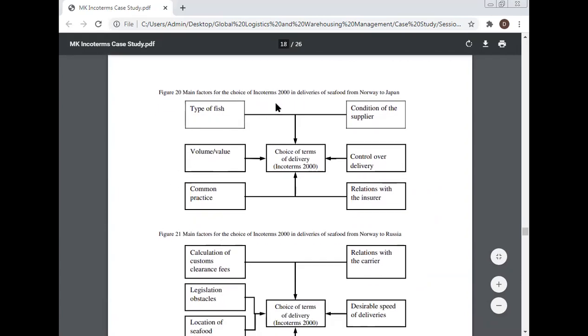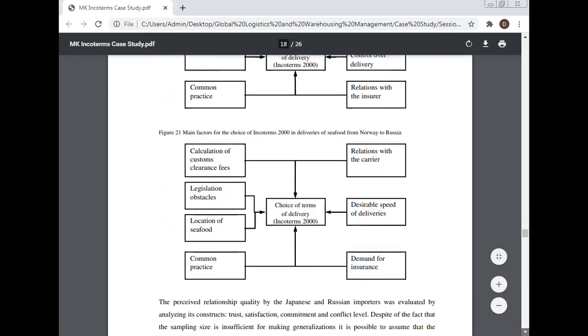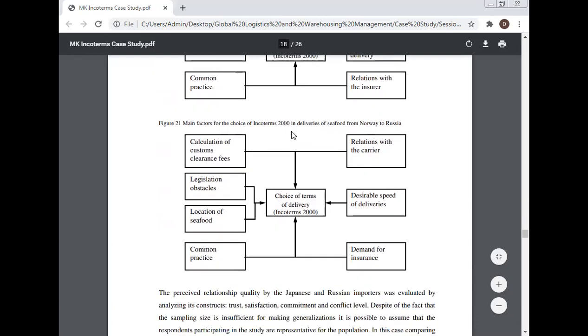The main factors for the choice of the Incoterms 2000 in the delivery of seafood from Norway to Japan: type of fish, volume of value, common practice, relations with the insurer, control over delivery, condition of the supplier. This is the choice of the terms of delivery, Incoterms 2000. The main factors for the choice of the Incoterms 2000 in the delivery of seafood from Norway to Russia: calculation of customs clearance fee, legislation obstacles, location of the seafood, common practice, demand for insurance, desirable speed of delivery, relation with the carrier, choice of terms of delivery in Incoterms 2000.